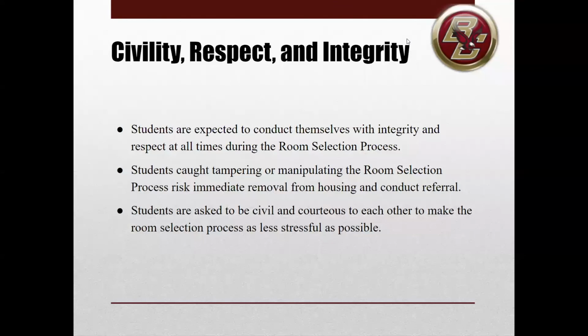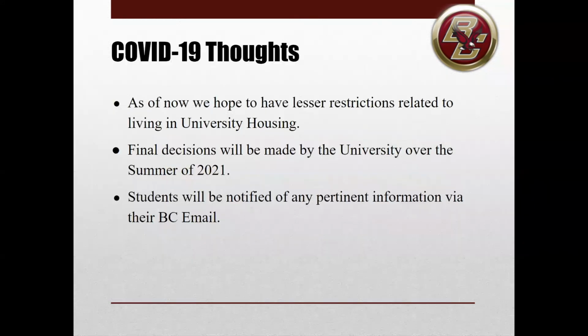When going through the process, we do expect all students to conduct themselves with the integrity and respect deemed important as a Boston College student. If you're caught tampering or manipulating the process in any way, you can risk immediate removal from housing and go through the conduct system. And students are asked to be civil and courteous to each other to make the room selection process as less stressful as possible.